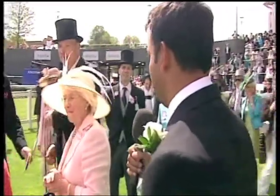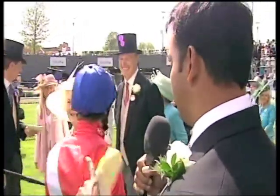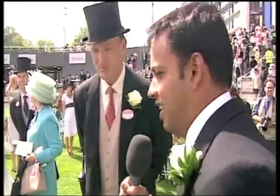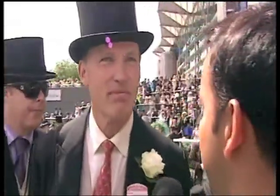Jimmy and John Gosden with Patricia Thompson, sorry, and Chris Richardson. John, if we could just grab you for a quick moment. We managed to grab you before the race. You were slightly concerned about the sharpness of the mile here. Yeah, because I think a mile and a quarter would be her best trip.